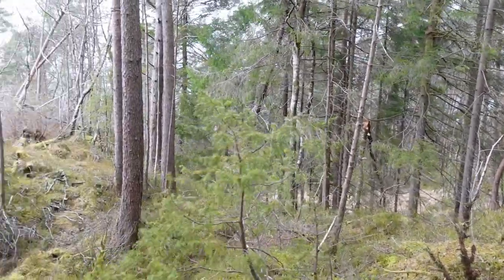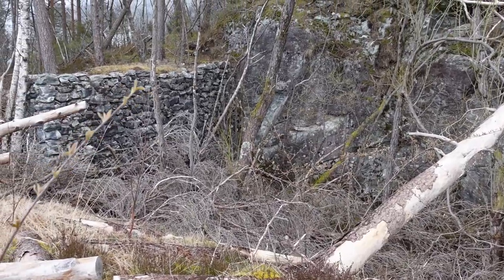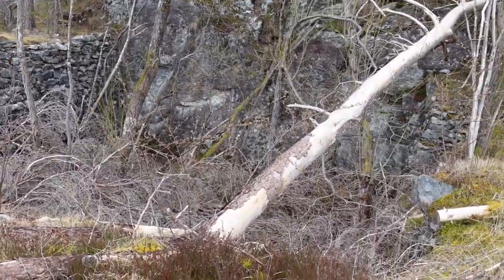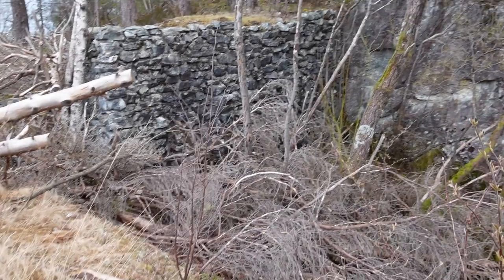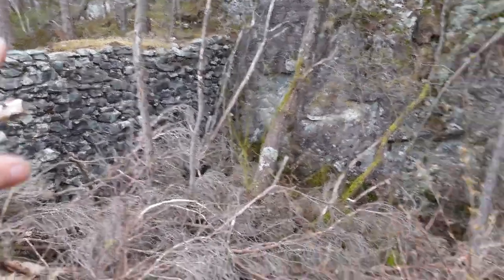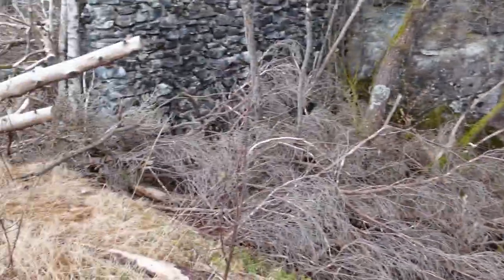Okay, let's see if we can find some more of the installments here. This place is exciting. There you go. That is another really, really worked out barrack foundation position. This is also pretty wild. See here. It's this huge retention wall that's been built here. This deep cutout down. And where did they enter? I think they entered down here.